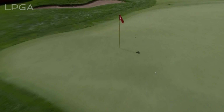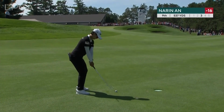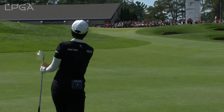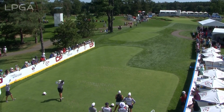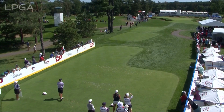And this is Pei Chen. Oh, yes. So she's got a chance for a 2 there. Has 146 yards to go, Tom, from back here. But she does have a good view of the flag. So a little slope to the right of it you could use. Settle there. Be the low Canadian. Come on. Sit.